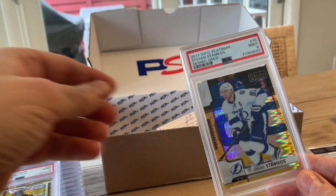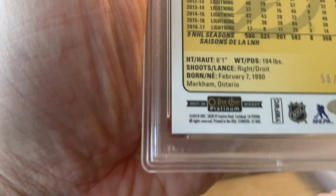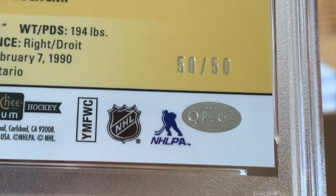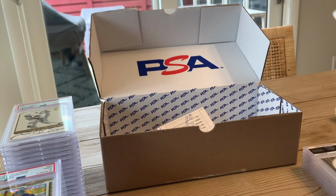2017 Steven Stamkos in a Seismic Gold, numbered to 50, PSA 9. You know what's cool? This is a 1 of 1. 50 out of 50. You can't beat that. There's only one of those. Fun, okay.